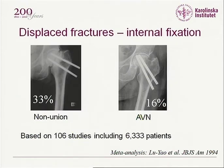And now to the main problem, the displaced fractures. And regarding these results after internal fixation, there is a well-performed meta-analysis from Lu Yao, 1994, and it's based on 106 studies including more than 6,300 patients. And the non-union rate was 33% and the rate of avascular necrosis 16%. That gives an overall fracture complication rate of 49%. And there is no well-performed study with at least 2-year follow-up that has a complication rate lower than 36% in the literature.